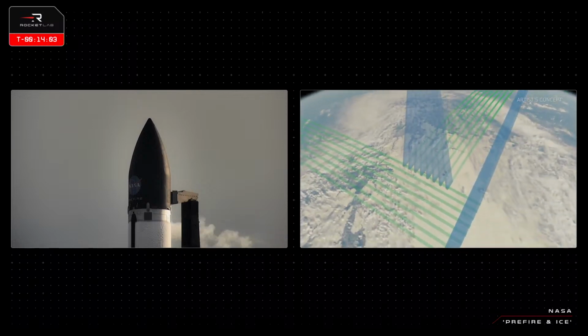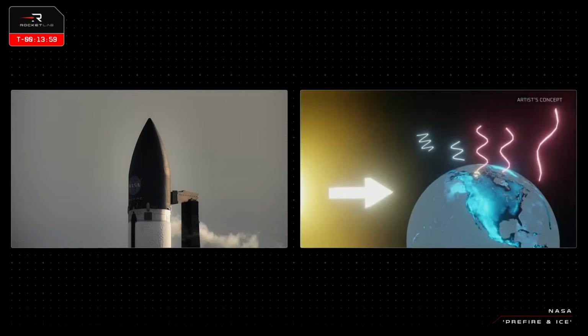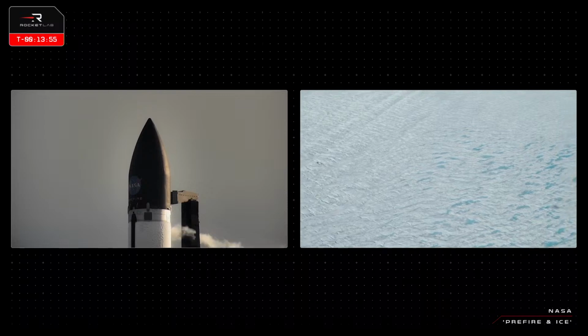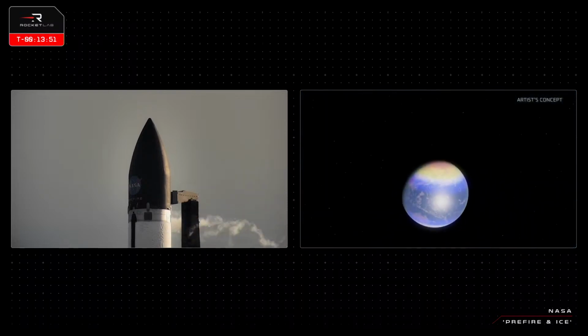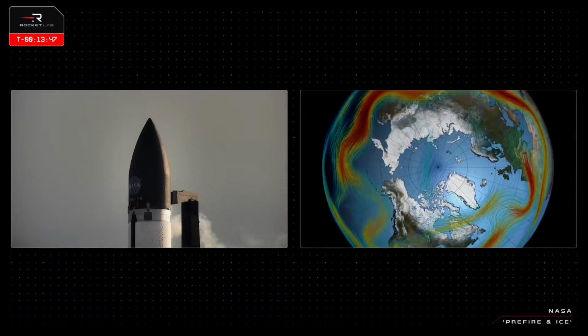It's really important that we understand how much energy is being emitted by the polar regions, because that defines how cold the polar regions get. And that temperature difference between the warm tropics and the cold polar regions is actually what drives the entire weather system around the planet.